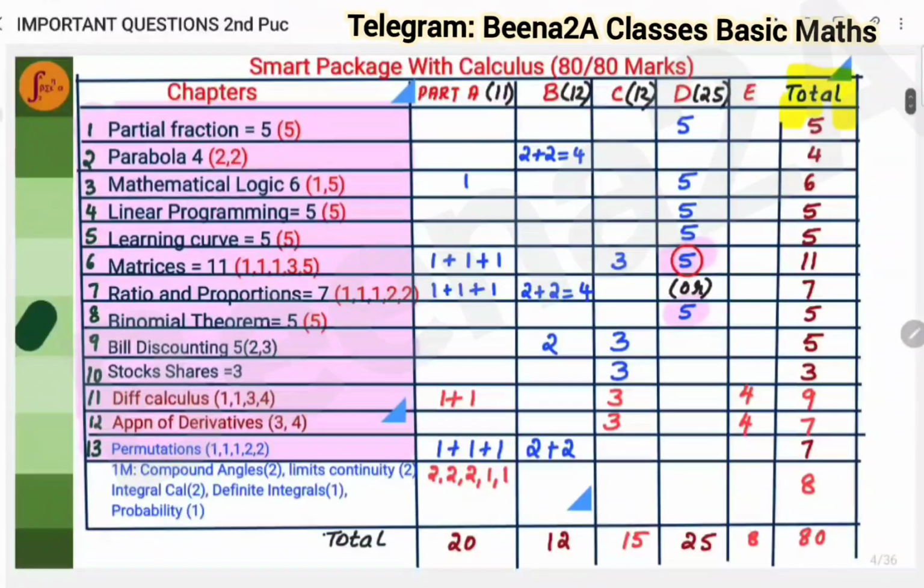Now this package is for scoring 80 out of 80, which means you have to attempt all the questions, which is expected, right? Now what is the combination? Same combinations like the earlier, except that you can eliminate sales tax and value added tax, right? Because you are studying differential calculus and application of derivatives.